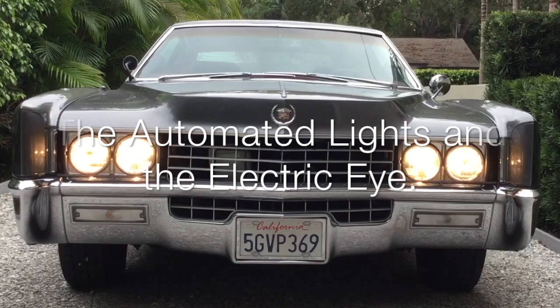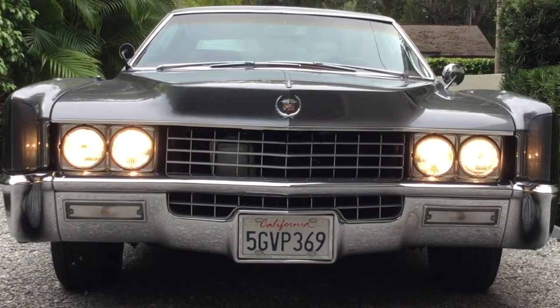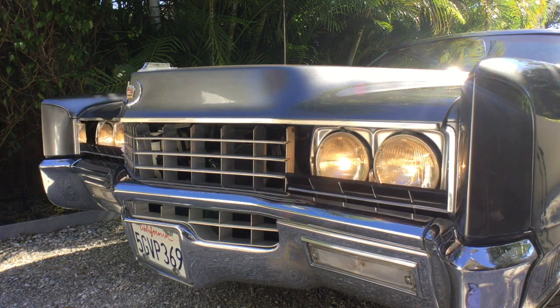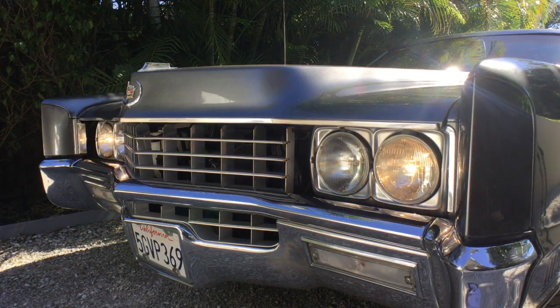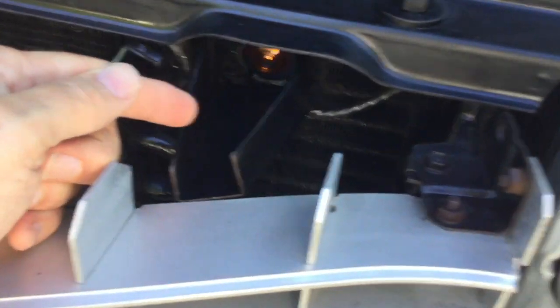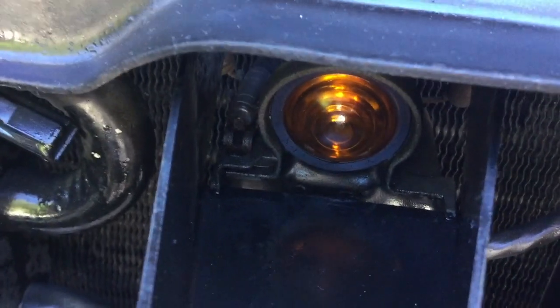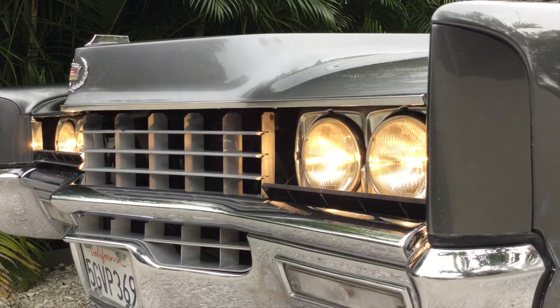So the hidden lights, which were stylistically key to the car's new look, was really part of a sophisticated system in the car that adjusted the high beams and the low beams automatically without the driver having to lift a finger. Here in the front of the car, behind the grille, is an electric eye. At night, this would sense oncoming traffic and raise or lower your beams according to the road conditions.